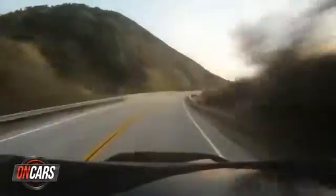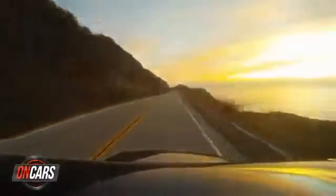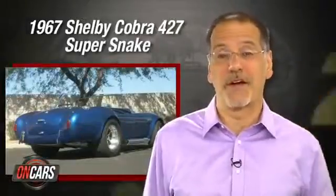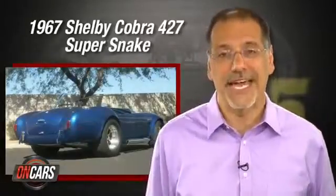Of the 2 made, Shelby kept one for himself, gave the other to Bill Cosby, who scared himself so bad he immediately gave it back, at which time it was sold through the Ford dealer in San Francisco to some other guy who also couldn't handle it and drove it off a cliff into the Pacific Ocean. That's why performance cars have ABS and traction control today.